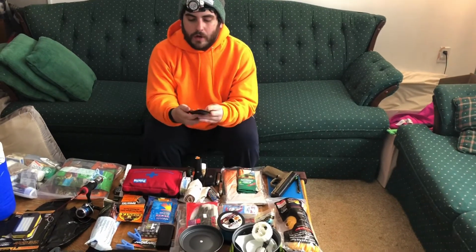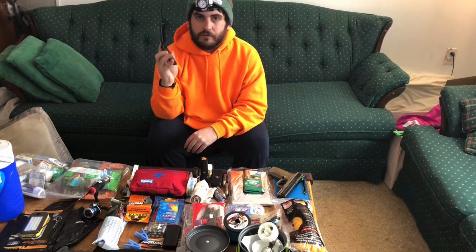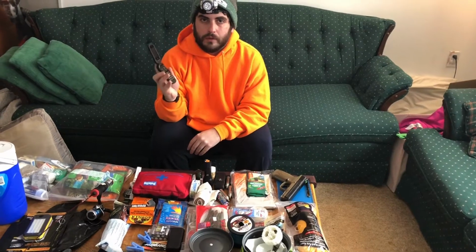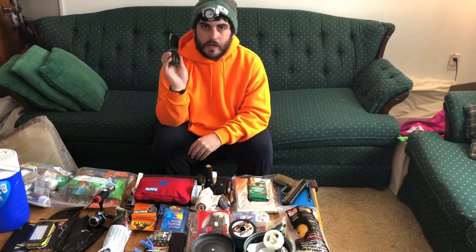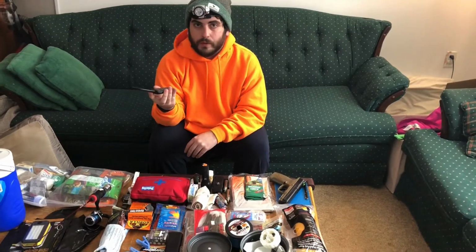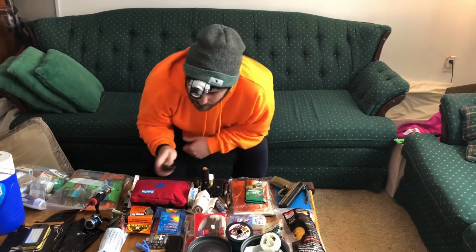Cell phone. All cell phones, keep one charged. All cell phones have to let you call 911 in an emergency situation. You don't have to pay anything. Have it charged. You can call 911. Great to have. These little flip phones are like little bricks.